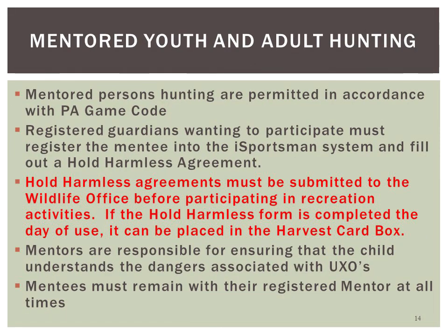Mentored youth and adults are permitted in accordance with the PA Game Code. Registered guardians must register their mentee with iSportsman and fill out a hold harmless agreement for their mentee and submit it to the Wildlife Office. Mentors are responsible for their mentee and must make them aware of any safety concerns. Mentees must remain with their mentors at all times.